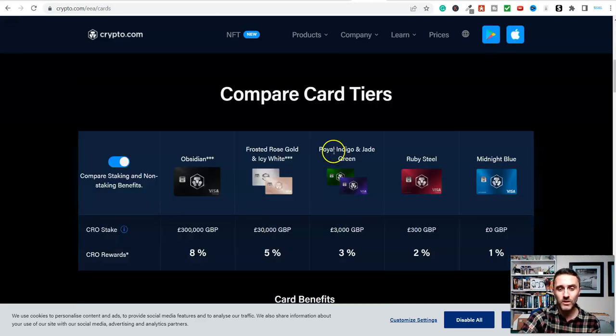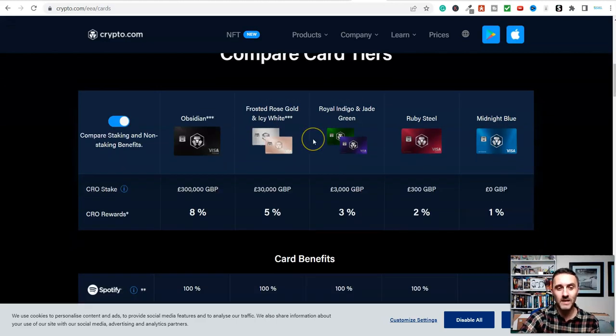So if I scroll down here, I'll show you this. They have a number of different cards. Now don't let the 8% impress you, because to get 8% back you would need, in the UK, 300 grand.